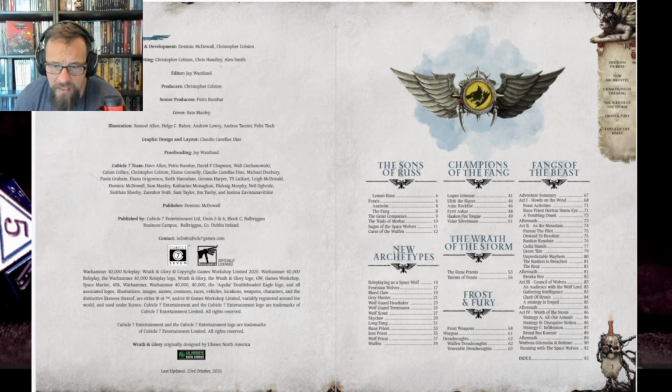Here's a breakdown of the content. So we've got Sons of Russ, which is the background, as you'd imagine, to Space Marines. The new archetypes, as you can see, there are a lot of archetypes, finally ending in the Wolfen as well, which I didn't even know what they were. I was reading, and we'll come on to the Curse of the Wolfen, and the fact that they are included as a playable archetype. Not sure I want anyone necessarily playing them.